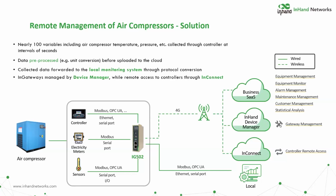So the IG502 gateway connects to the customer's cloud platform through cellular networks, and it communicates to the cloud via HTTPS or MQTT protocols. Except for the customer's cloud platform, the IG502 could also be managed by device manager, while remote access to controllers is through the In-Connect service. Also, these collected data could be forwarded to the local monitoring system through protocol conversion. The whole system can be accessed via web or mobile app at any time from anywhere.